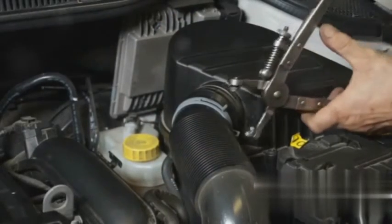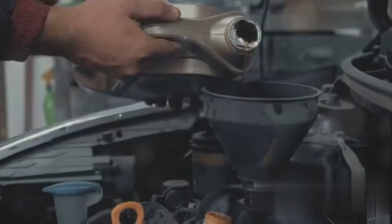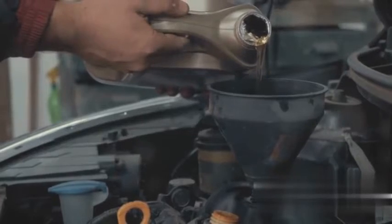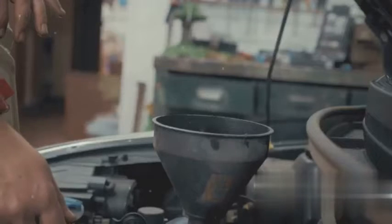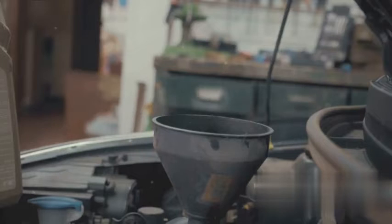creating a combustible mixture that's ready to be ignited within the cylinders. Speaking of fuel, let's talk about the fuel system. It's the engine's lifeline, supplying the gasoline that's essential for combustion. Like a reliable waiter, it pumps gas from the fuel tank, filters out any impurities, and delivers it to the fuel injectors. These injectors then spray the fuel into the intake ports, where it's mixed with the incoming air.